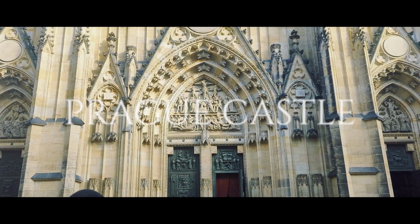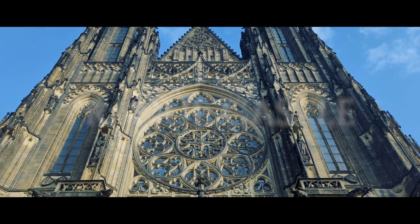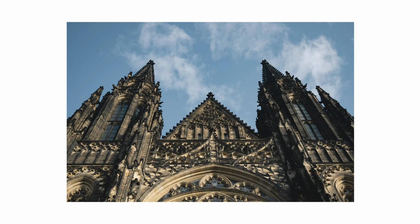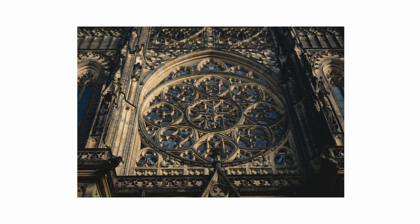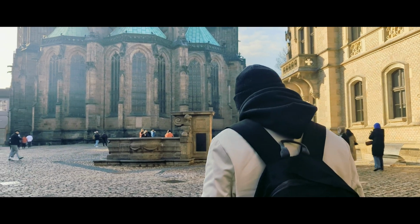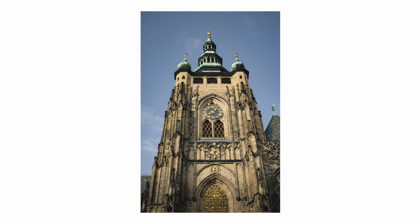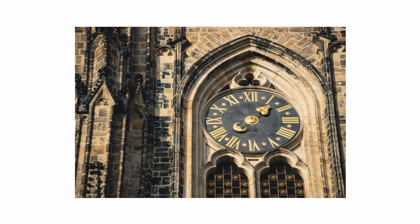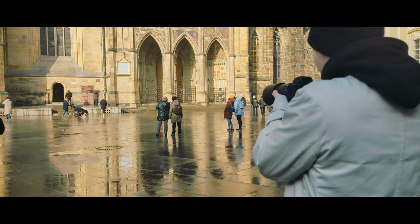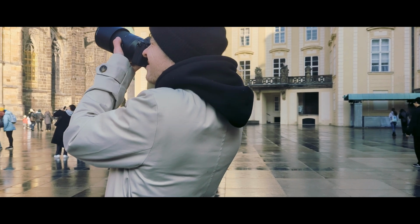Once inside the castle grounds, I mostly focused on picking out details in the architecture of this massive structure, rather than looking for wider shots, as the sheer scale of the castle can be kind of overwhelming when trying to find compositions. This is actually the largest ancient castle in the world, and you can really feel that when you're inside.